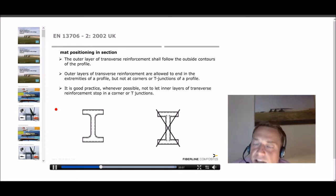In part 2, they will tell you a little bit about the mat position in a section. For instance, all the glass fiber mats need to follow the outer contour of a profile. According to EN 13706, it is not allowed to make a 90 degree angle here, because then you will get faults in the corner. So you can pull it out very easily in this direction.